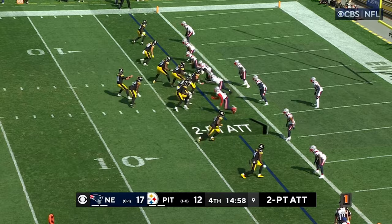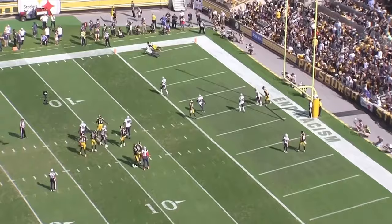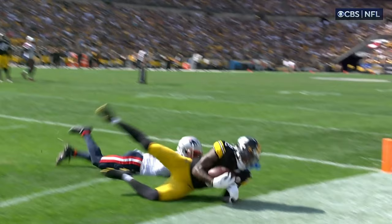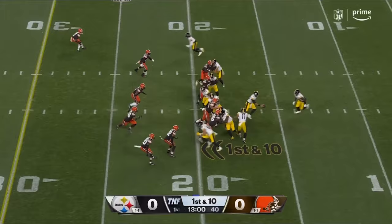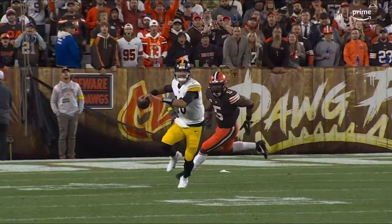Trubisky, they handle the rush, he throws it. Laying out, Diontae Johnson put it on the board. Trubisky along the sideline. Boy, was he in bounds. That's going to be the question here for Johnson on that grab. Trubisky on a roll, keeping his eyes downfield, throws on the run, and along the sideline, that's Diontae Johnson, their top receiver.